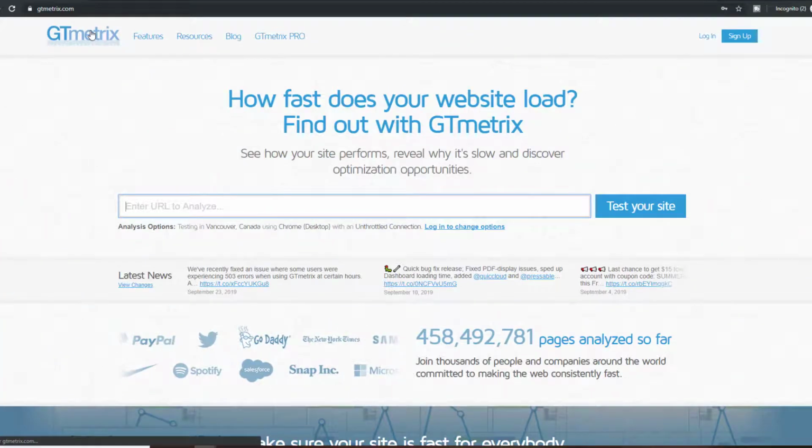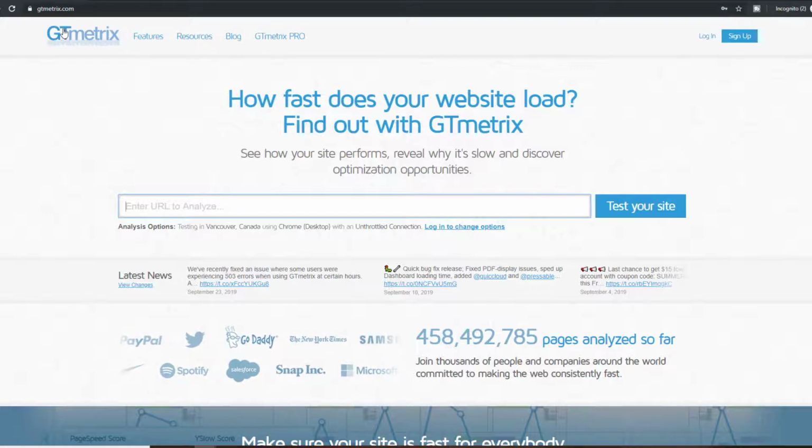So first, let's go ahead and do a speed test, so you can jump into this and see what we have going on. We're going to go to GTmetrix. I'm going to use a private browser here. You would go to gtmetrix.com and type in your website.